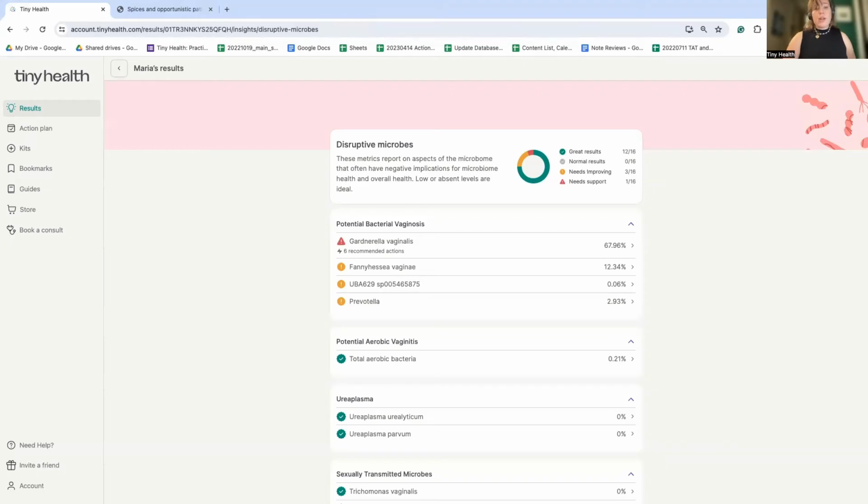For those who are pregnant or trying to conceive, having an understanding of the microbiome health can reduce the risk of recurrent UTI, because things like aerobic bacteria can increase the risk of UTI. Or potentially identifying the presence of ureaplasma may be related to things like infertility or preterm delivery or bacterial vaginosis.